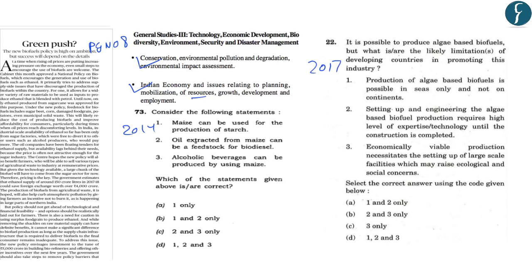First, maize can be used for production of starch. Second, oil extracted from maize can be a feedstock for biodiesel. And third, alcoholic beverages can be produced by using maize. So in this case, all the three options are correct. Hence the correct answer is D, 1, 2 and 3. So this question was related to biodiesel as we can see here.